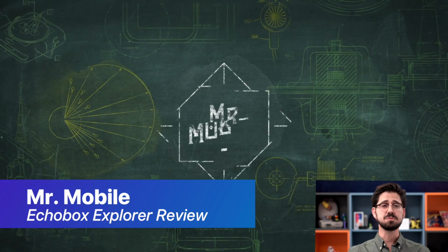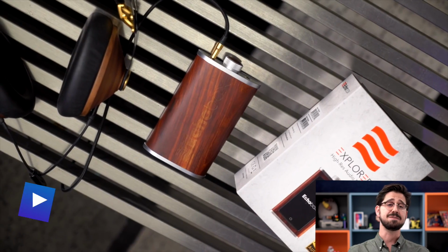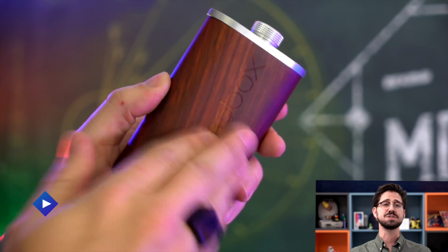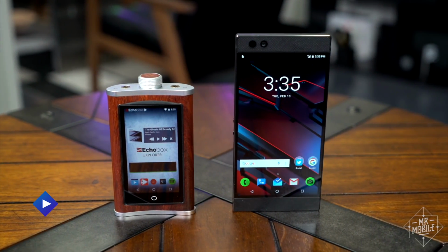And this review from Mr. Mobile, while not totally in love with the product, does show that there are tremendous efforts being made to help bring that fully immersive experience to the conventional consumer. As I've said before, I don't quite have the ears to keep up with true acoustic enthusiasts, but I can tell the difference between the Explorer and a high-end smartphone.